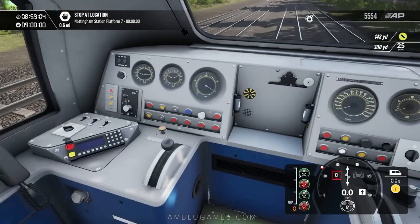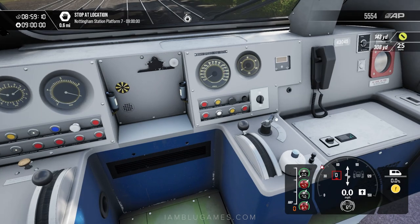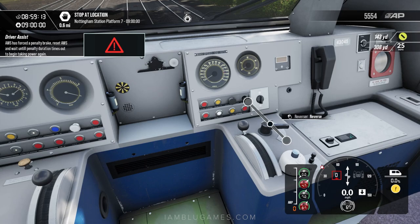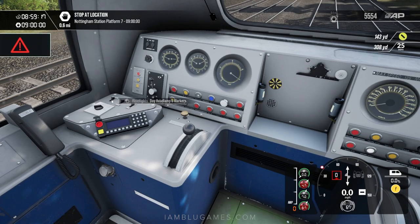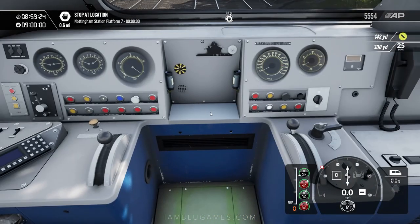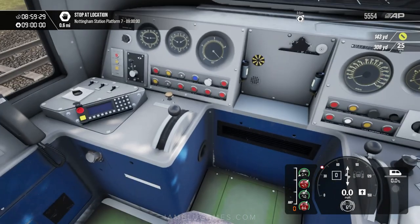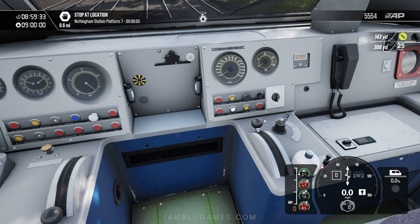So right now, let's first start off by putting our throttle back into idle, which it is. I don't think we have to do this, but we'll put our reverser into neutral. And then we will go over here to the left, and we're going to turn off the AWS isolation and just turn it back on. And then silence it just like that. And then I'm going to put this baby back in forward for the reverser, and we'll release our brake again. And let's see if it'll let us move again.